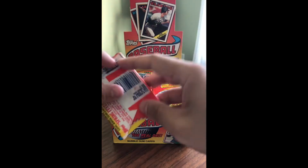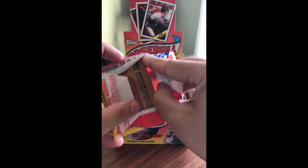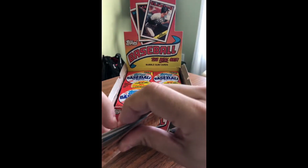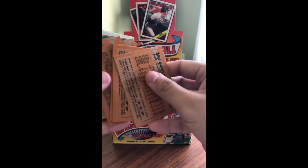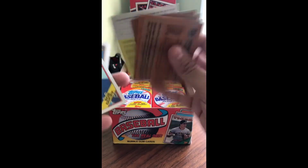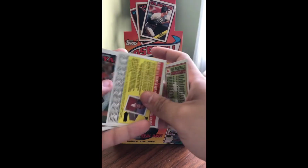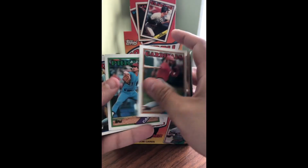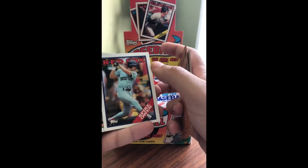So, it's going to take quite a while to get through these cards. Like I said, no inserts in any of these sets. The gum on each pack, as you see, I'm fighting to get each piece of gum off. But it's a fun set. Inexpensive. I got this box for $20 at a local card store.